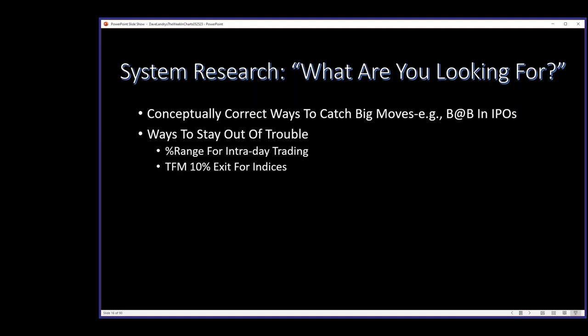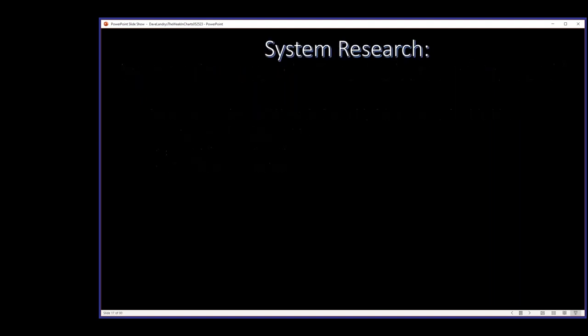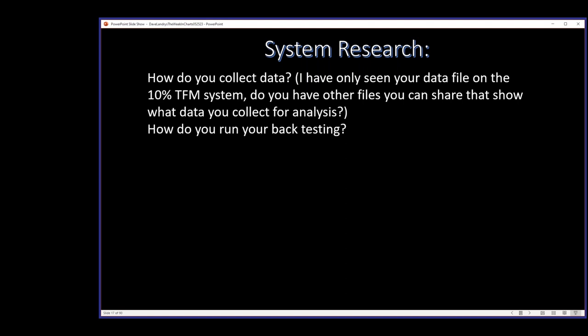As I alluded to a second ago, something like the 10% line for indices is a good area to consider exiting a market to get out of trouble. How do you collect data? I've only seen a data file on the TFM 10% system. Do you have any other files you could share that show what data you collect for analysis?